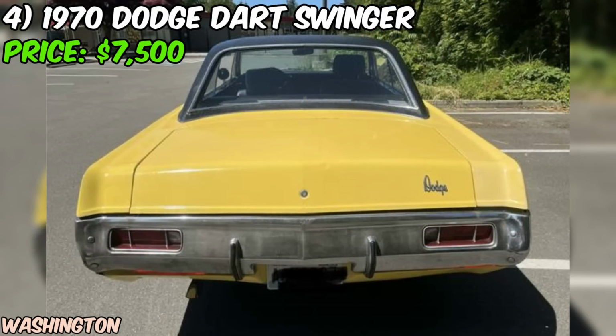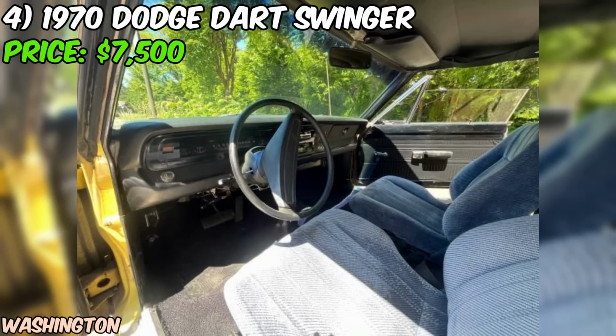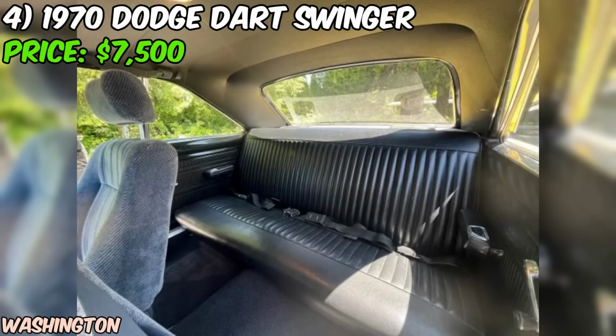There are a few spots around the windshield and rear window, but that's to be expected with a car of this age. The floor pans and trunk are also in great shape, which is a big plus. There are some small dents and worn-through paint in places, but again, that's just part of the charm of owning a classic car. One thing that really stands out about this Dart is the original vinyl top. It's in great shape and adds a touch of class to the overall look of the car.